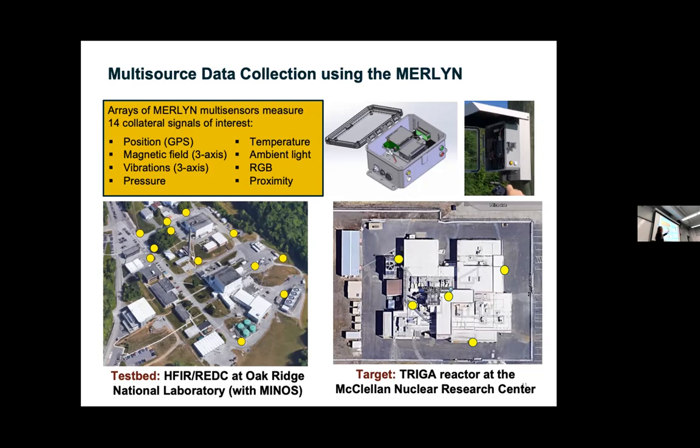Our target facility for this demonstration is the TRIGA reactor at the McClellan Nuclear Research Center, just outside of Sacramento. You can see, just based on the pictures, that the scale of the facility is really different. We have five sensors deployed here. You can see the one fan versus the four at HIFR. HIFR is like an 85 megawatt reactor, whereas the MNRC is 1 megawatt nominal.